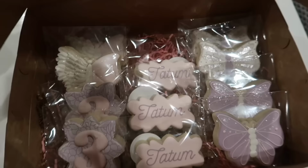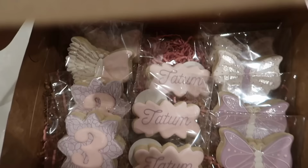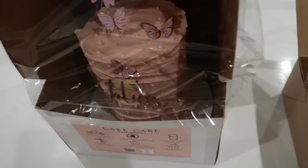I used Polka Dot Gal for the cookies. This is my second time using her and she does amazing work. I used her for the Notre Dame game last year and she killed it with those too.